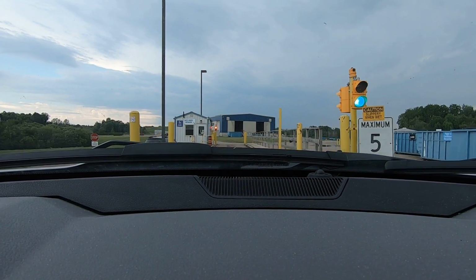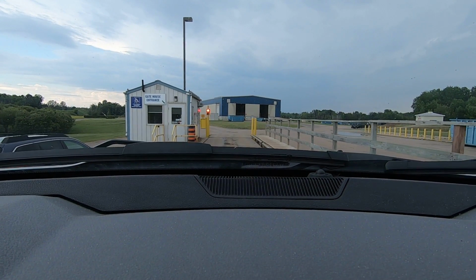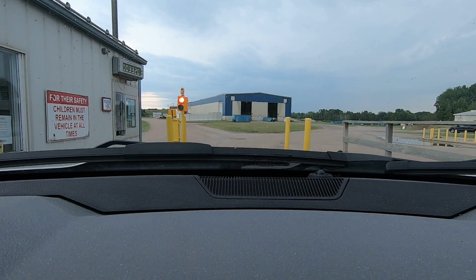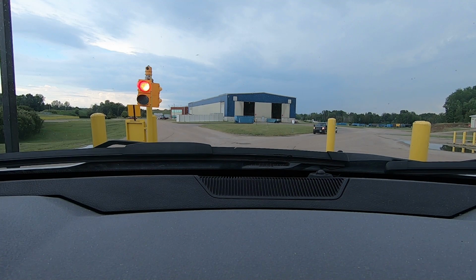$50 to dump a clean, natural, compostable product. I've got clean wood shavings for my wood turning business. I've been dumping it at Clean Wood. Thanks.